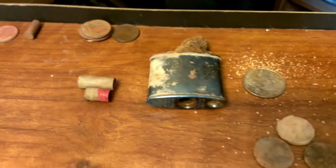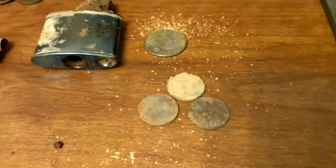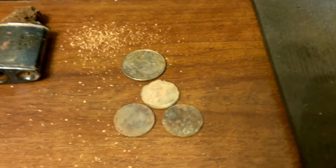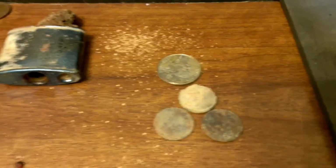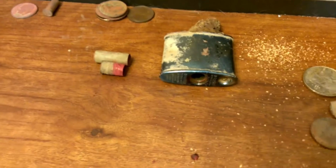A dime, a primer, more pennies from my yard. Still finding pennies. I can't believe I'm still finding pennies in this yard. This came from the horse campground out at the lake. We just kind of walked around, did a little search there yesterday evening. The lighter and the lipstick.